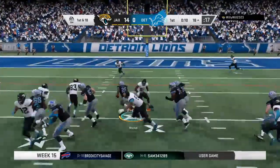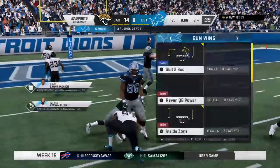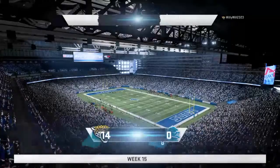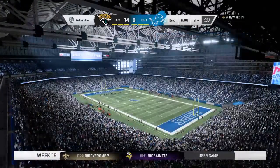Now a first down carry. It's Michelle, and he's able to work it here to the 8-yard line. Another strong gain on the last 2 plays. They've moved it a combined 33 yards. 14-0 the score. This is the NFL on EA Sports.